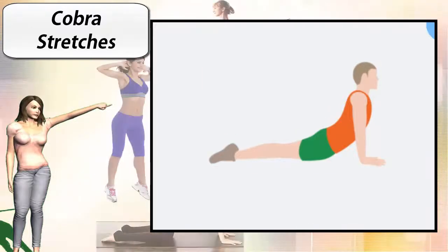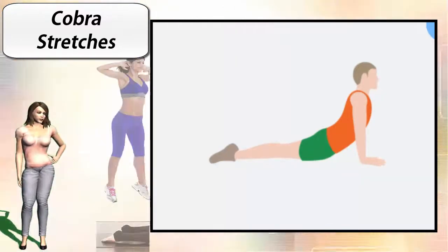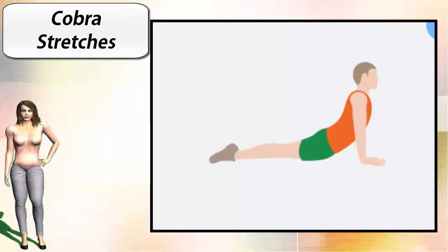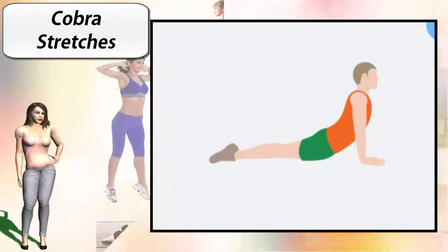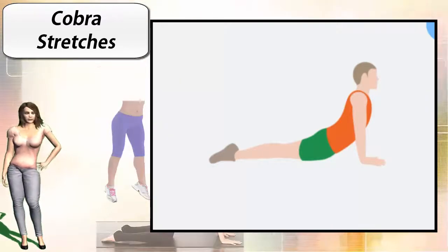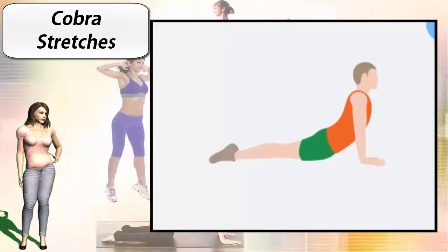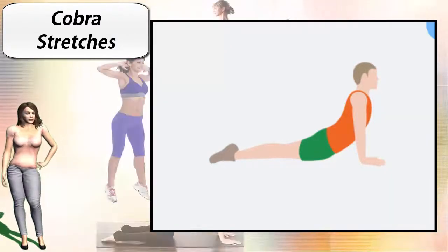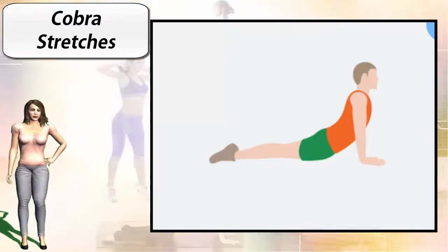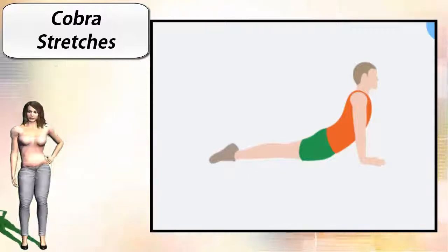Number 8. Cobra stretches. Cobra stretches is easy to learn. Lie down on your belly and place your face in such a manner that your chin touches the ground. Place your hands close to your body with your palms touching the ground. Keep your legs straight and press your palms firmly against the floor. As you inhale, straighten your arms and lift up your chest, following your upper back. Keep your hips steady and remain in this position for 15-20 seconds and then release.